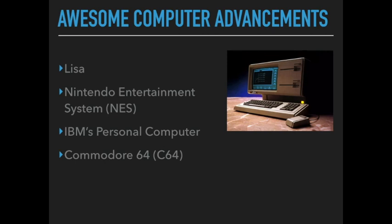After Lisa, Nintendo released the Nintendo Entertainment System, or NES, in North America. The NES started to reverse the fortunes of the American gaming industry. This system launched with 18 available titles. Now, IBM's PC, formerly known as the IBM Model 5150, revolutionized business computing by becoming the first PC to gain widespread adoption by industry.